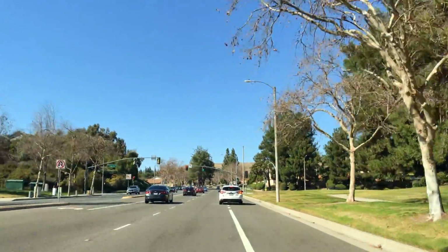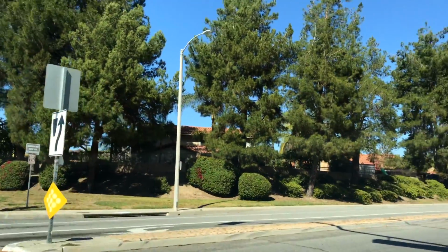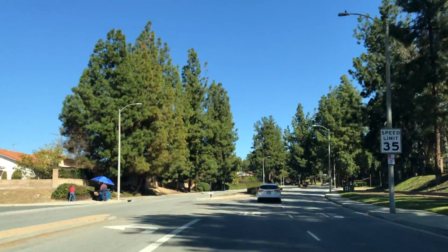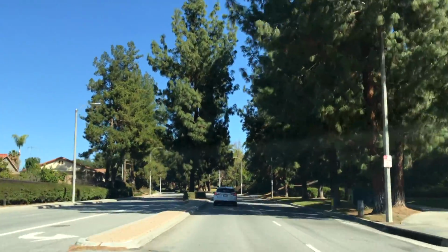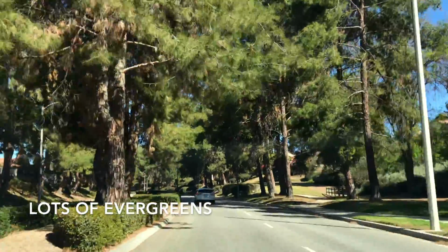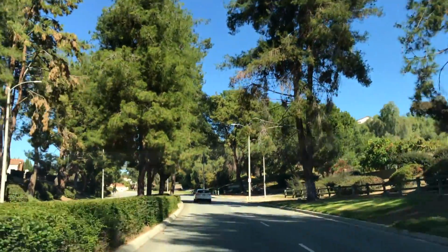Okay, so we're going to go ahead and take a right here on Shadow Oak. And this is basically the neighborhood for the least expensive listing available here in Walnut. So in this part of town, you can see there's quite a few condos and townhomes. As you can see in this neighborhood, there's quite a few evergreen trees. It almost feels like you're in the Northwest, except there's quite a bit more sun than you might find in Seattle or Portland.